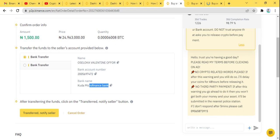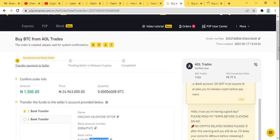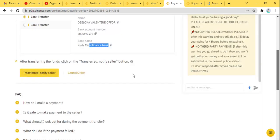Okay, we've gotten our debit alert. So you want to be sure that you've gotten your debit alert, once the value has been debited from your account. So we're currently having some network downtime here, guys. Seriously having network issues here. So you want to bear with us.